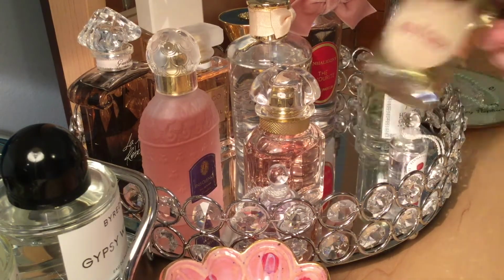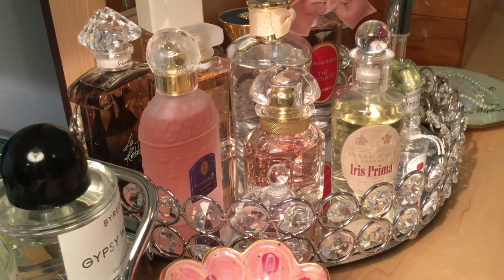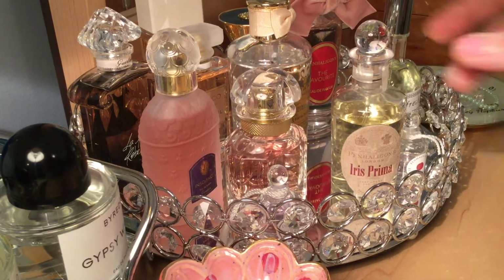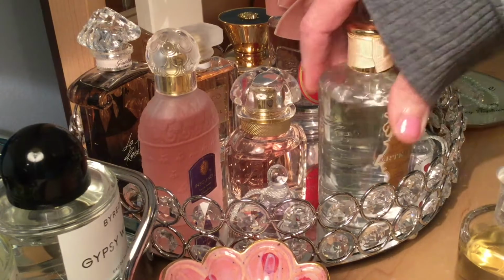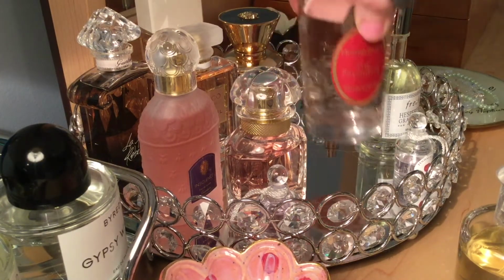Let's start off with this one, Iris Prima. Well, first of all, let's just start with, I've got three Penhaligon's. So I have Iris Prima, Artemisia, and a new one Santa brought.